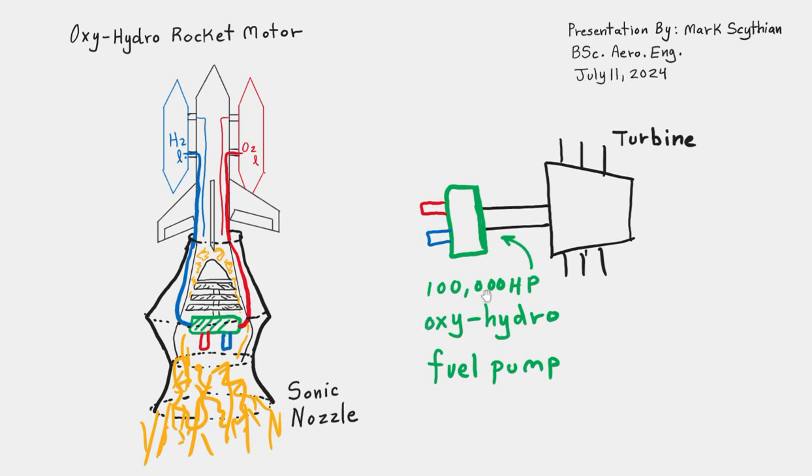We'll say on a modern rocket it may be as highly rated as 100,000 mechanical horsepower to drive the primary oxy-hydrogen fuel pumps or pump to then discharge the large mass flow hydrogen-oxygen mixture, which then culminates in the divergent-convergent combustion chamber with then a divergent exhaust nozzle rather than a choked convergent nozzle, it being a sonic nozzle assembly. So this then allows supersonic gas flow to discharge at or above the speed of sound.